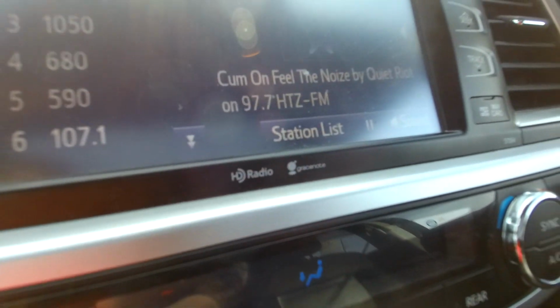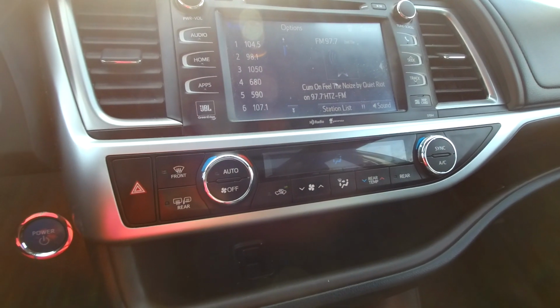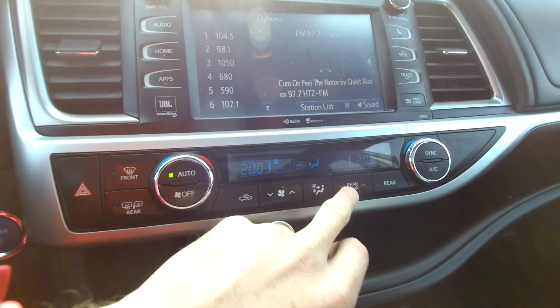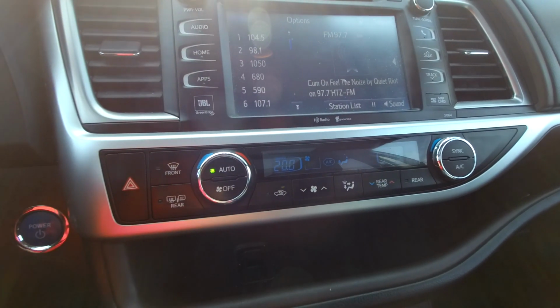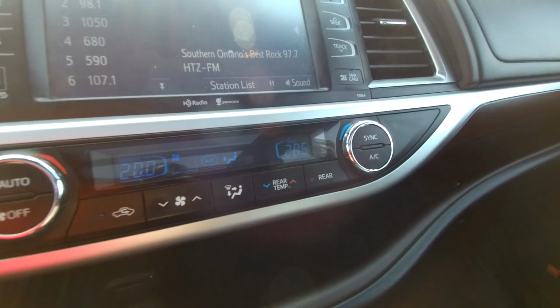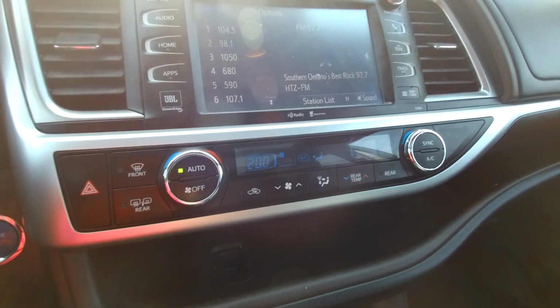HD radio as well. So moving down to the climate control system there, actually it's off right now, why don't I just turn it on? There you go, it's a dual zone climate control system. Actually, I believe it might be tri-zone. We'll turn the rear temperature up. It is for sure at least dual zone. Driver, passenger, you can set to different temperatures. And of course you can sync it all together there, so you have that multi-zone climate system with a digital gauge, so that works very well.